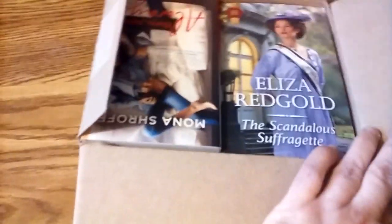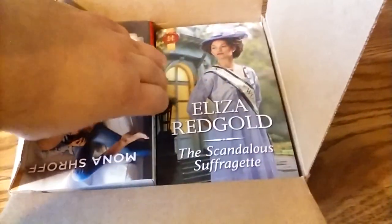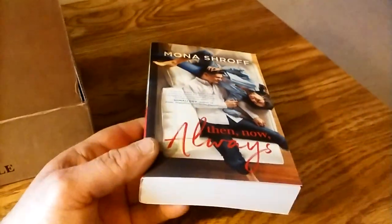Okay, so I've cut it open very carefully, and as you can see, there are my books, and they're very tightly packed in. And we'll just take a look at them here. This is Mona Shroff. This is a new book. I believe it came out in January 2020, by HQN, which is Harlequin. There's the back of it.